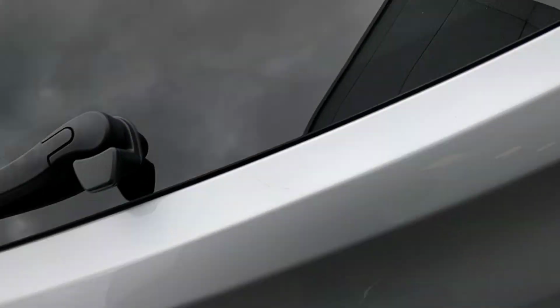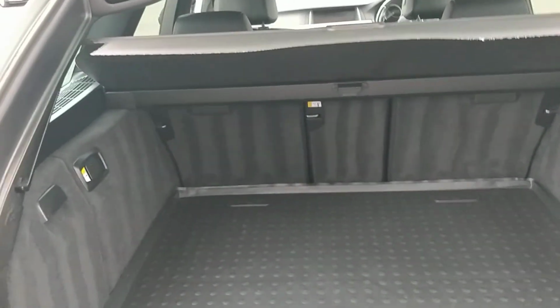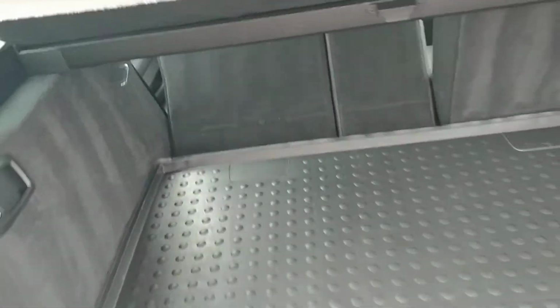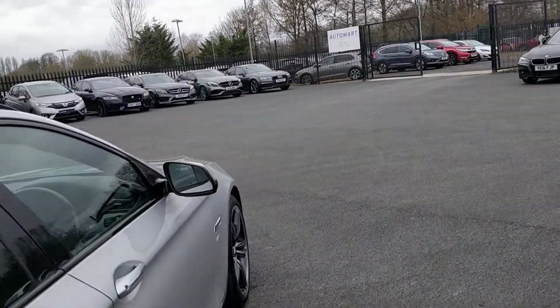Look inside this boot as well. If you've not seen a 5 Series before, it's got a boot liner. The sorts of people that buy boot liners are the sorts of people who want to look after their cars, aren't they? These rear seats just fold down as easy as that, 1, 2, and then it's a power tailgate as well. I thought that would be an option, but it's not. It's standard on this car. Let's get inside.